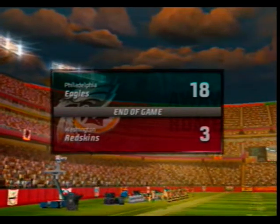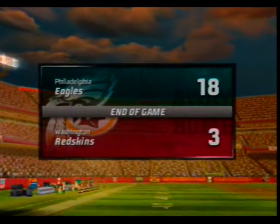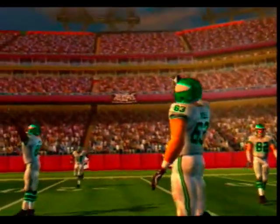Not much of a contest as the point differential is 2 touchdowns. The Eagles, 18. The Redskins, 3. This is Al Michaels with John Madden saying goodbye for EA Sports.